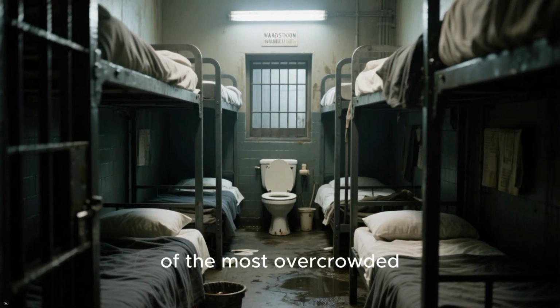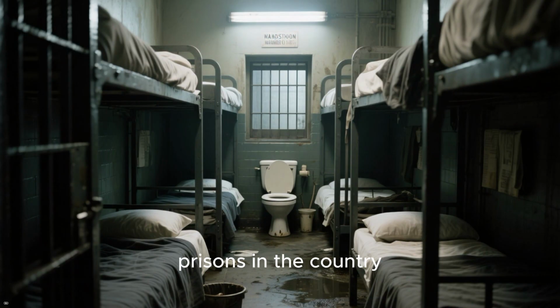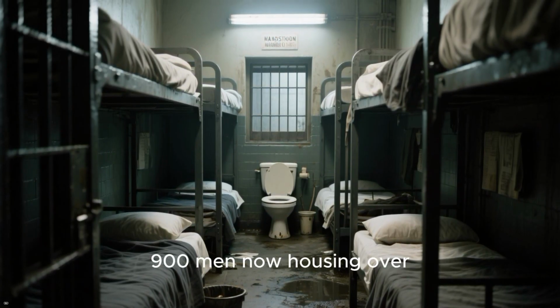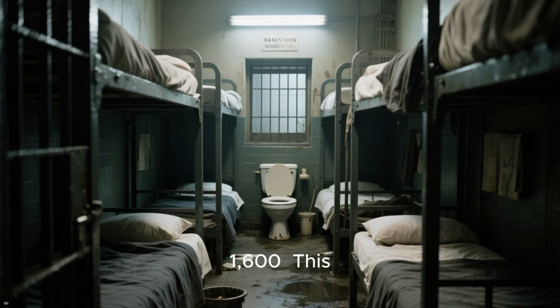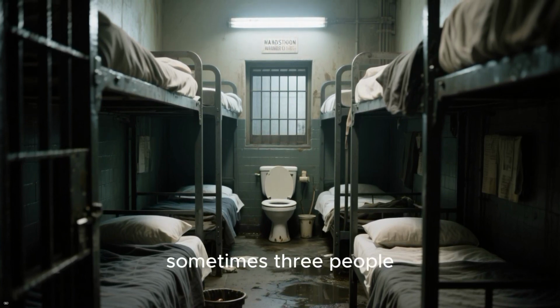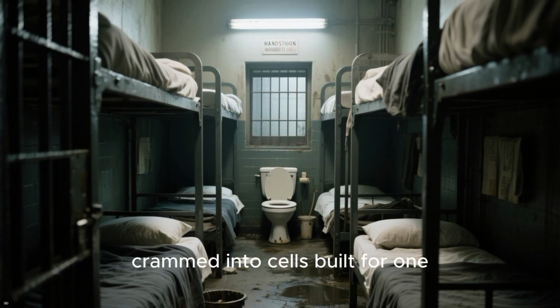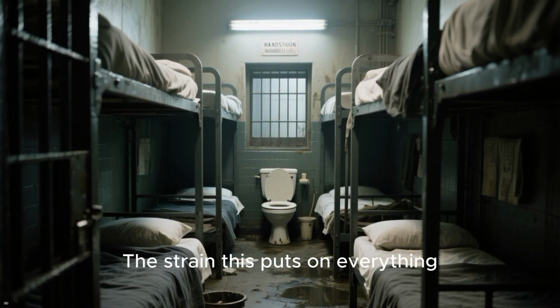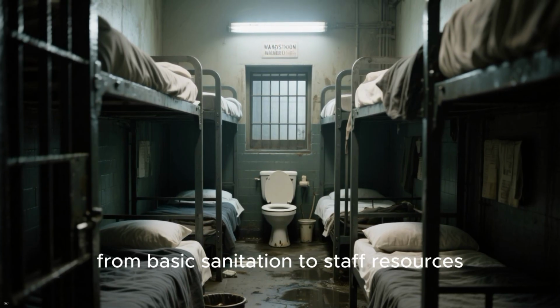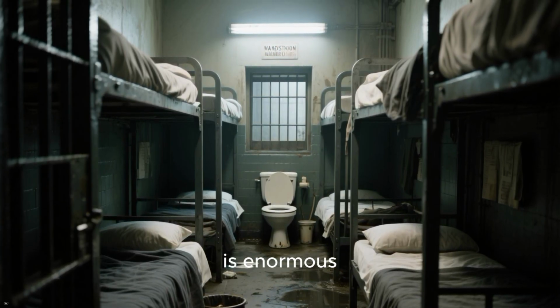Wandsworth is one of the most overcrowded prisons in the country. Imagine a space designed for around 900 men now housing over 1,600. That isn't just a number, it means two, sometimes three people crammed into cells built for one. The strain this puts on everything, from basic sanitation to staff resources, is enormous.